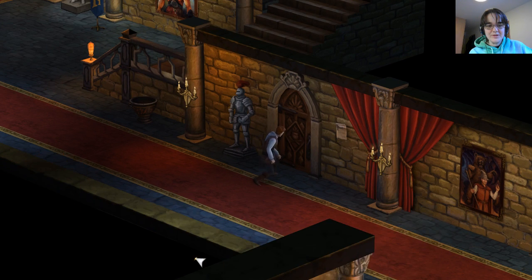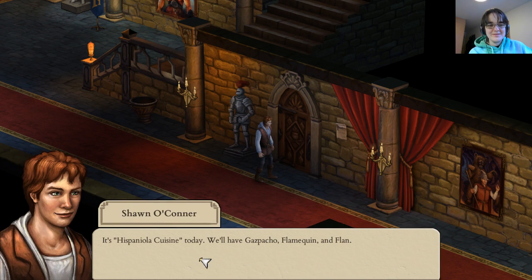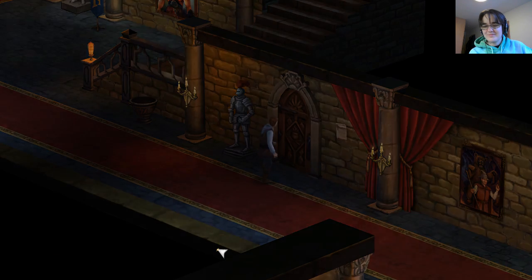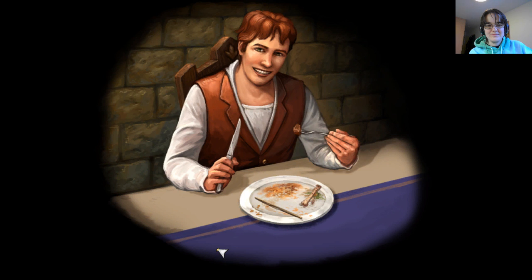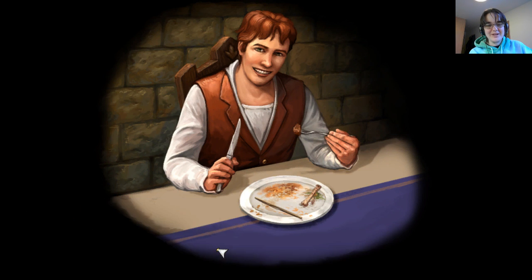Let's listen to the door. It's loud. Dinner started. It's Hispaniola cuisine today. We'll have gazpacho, flamenquin, and flan. I can't complain about the food here. It always tastes good and there's a lot of it.